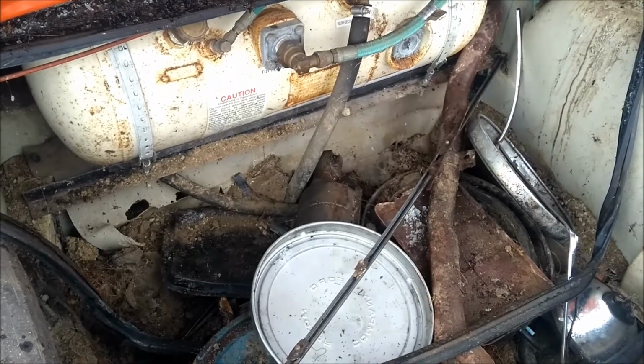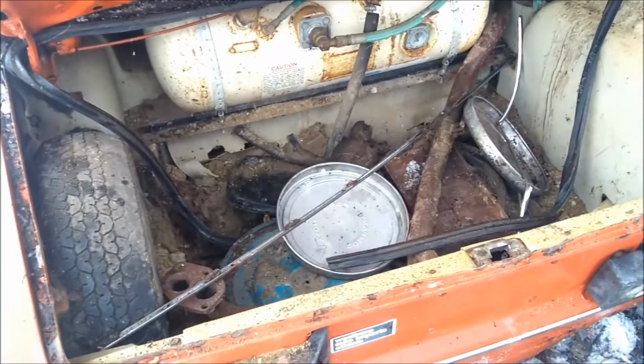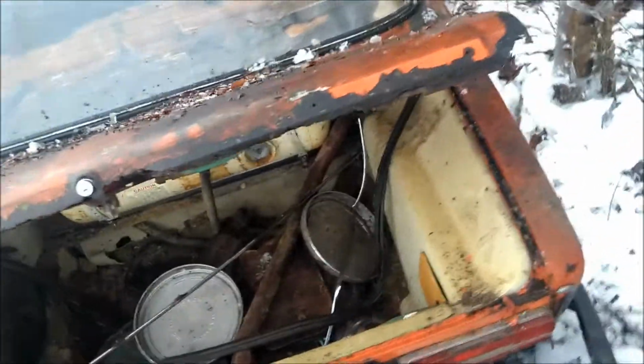Need to, well, I'm assuming the trunk floor is gone. That's not a big deal either. That piece of metal's like 40 bucks. Stamped original, all that jazz. Trunk doesn't stay shut, which is fun, but, you know, I know I can get a new one of those.